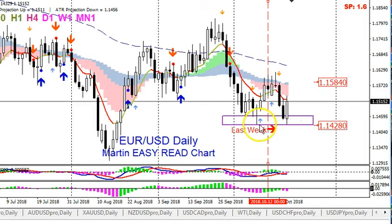For this week, you can see price has bounced off the support. And if you think price is going to go higher, I would wait all the way to above here before taking a buy trade, above 115.84. For sell trades, look for sells below 114.28. That's for this coming week.